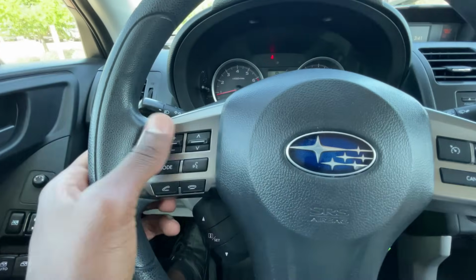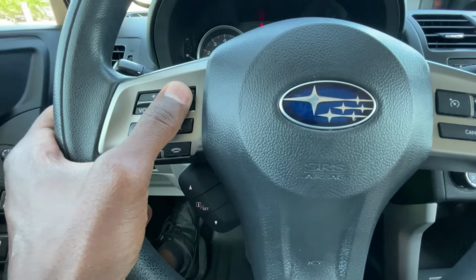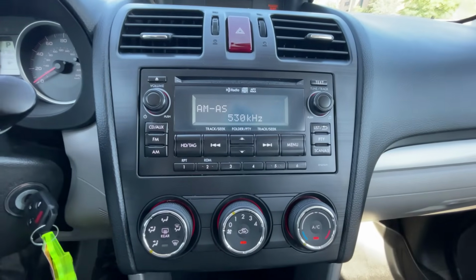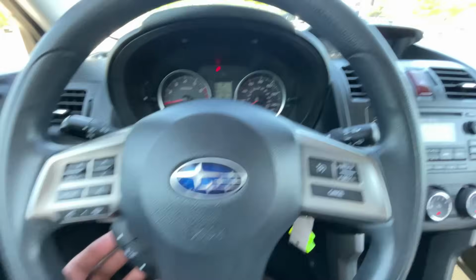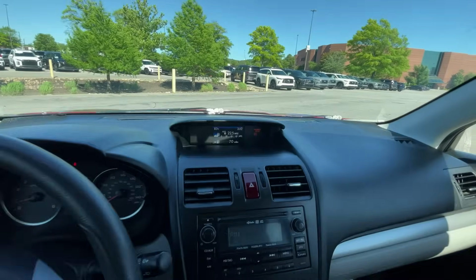Now to the steering wheel itself, volume can be adjusted here. Track buttons or radio station presets can be toggled here. This mode button goes through your audio sources, and you can see that here. Then voice recognition, Bluetooth buttons, and again, this changes the info in that middle screen.